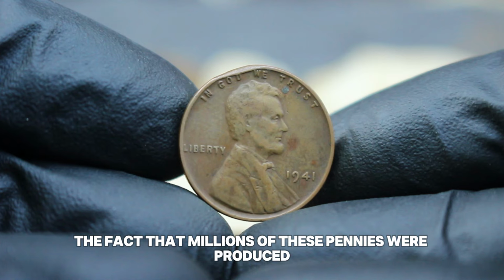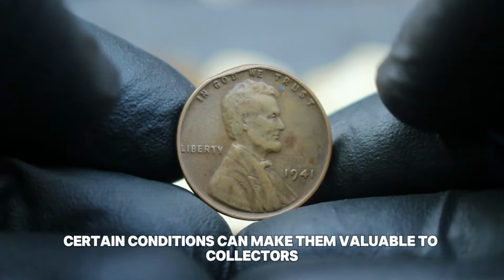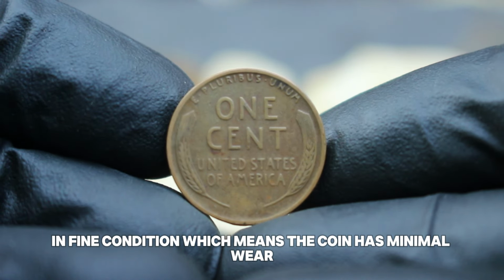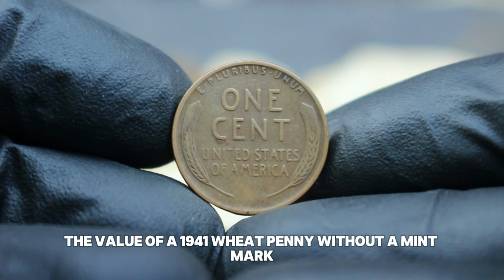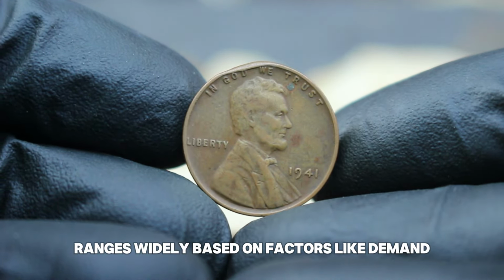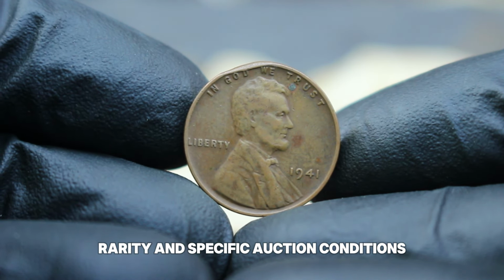Despite the fact that millions of these pennies were produced, certain conditions can make them valuable to collectors, in fine condition, which means the coin has minimal wear and maintains clear details. The 1941 wheat penny without a mint mark can fetch a surprising amount at auction. As of today's market, the value of a 1941 wheat penny without a mint mark in fine condition ranges widely based on factors like demand, rarity, and specific auction conditions.